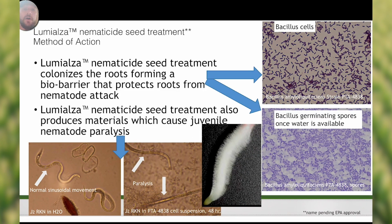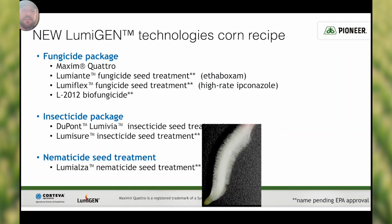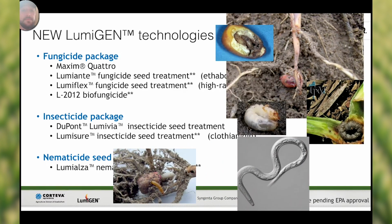corn root. So, are we actually adding yield to the corn plant? Not necessarily. Corn inherently comes with 500 to 600 bushel potential. What we're trying to do is protect the corn against those yield-robbing pests such as funguses, insects, diseases, and nematodes that can steal that yield away.